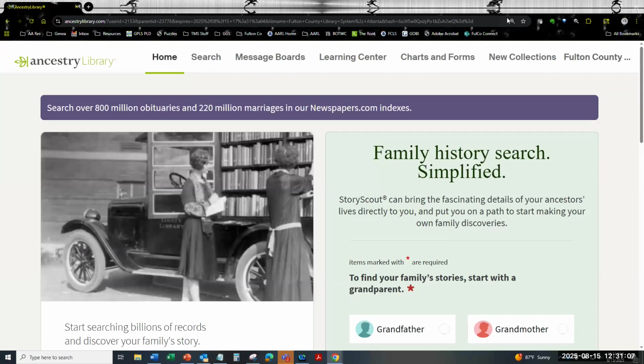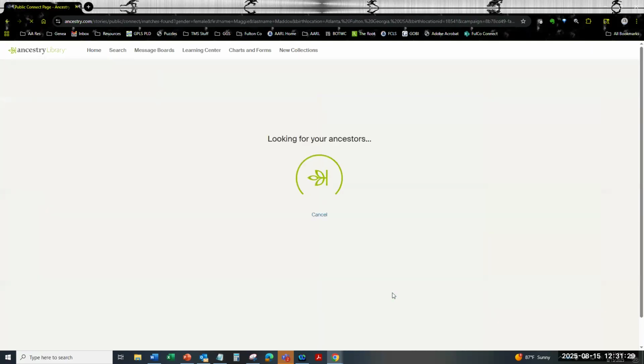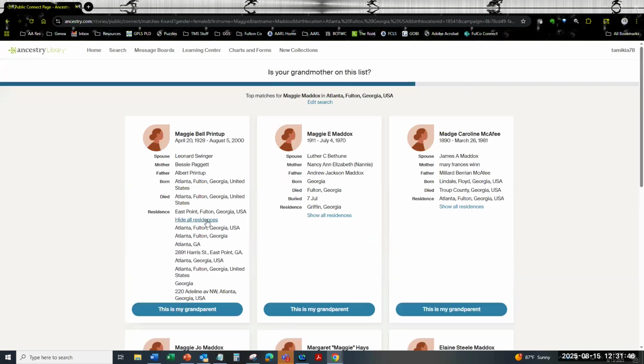As I previously mentioned, let me reset it because it's really big for whatever reason. On this side, it's about Story Scout, and I'm going to demonstrate what you see when you type in a name. So it's really looking at stories. Because I know the full name of my grandmother, her life range, her spouse's name, her mother's name, her father's name, where she was born and where she died, and I know she lived in East Point, I thought it was really interesting to see all the residents.